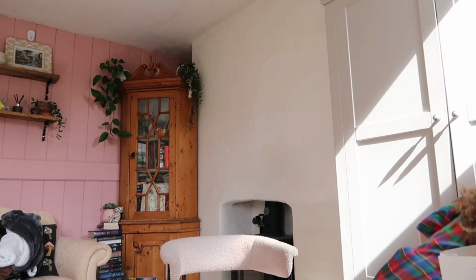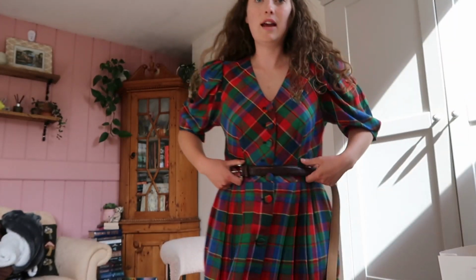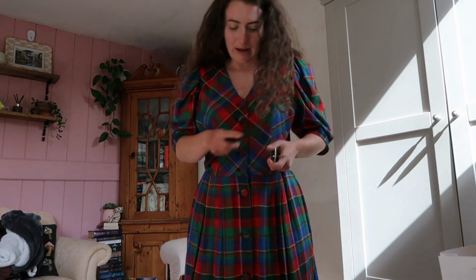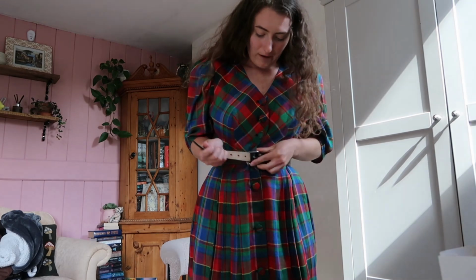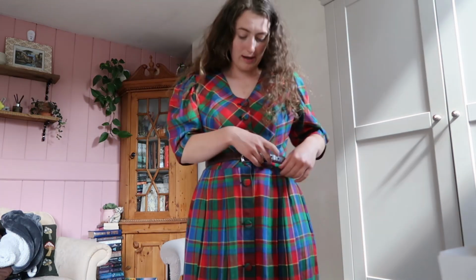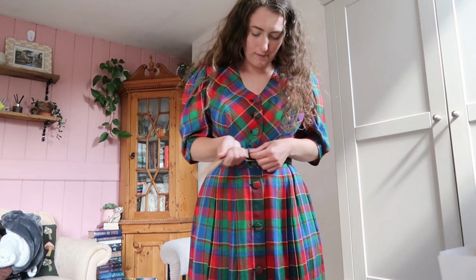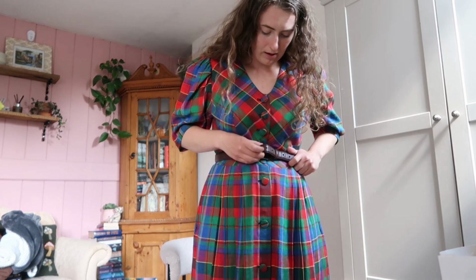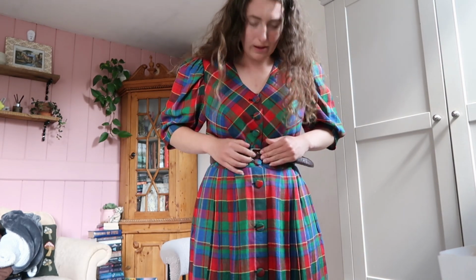I might try and pair it with a belt just to see if that cinches it in a little bit better, because it is just a slight bit too big. But that does mean that if I eat too many pies, then it'll still fit me, which is great news. Don't know if that's worked. I probably need to do another loop in that belt. I actually don't recognise this belt and I don't know where it's come from. Maybe it was a charity shop buy. But I feel like that's kind of worked. Let me check in the mirror. Yeah, I think I can get away with that.